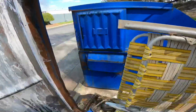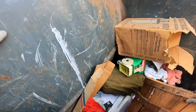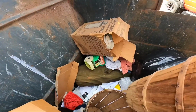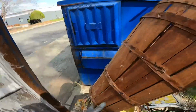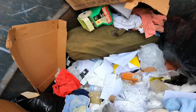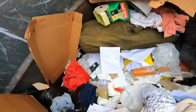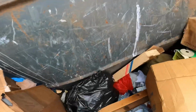Another metal spoon. Those are light enough that they're probably... Oh, what's in the duffel? That's cool. Yeah, these are in great shape. Those sell so easy. Those are nice tall ones too. Alright, before I go into the duffel bag, let's see, that's office trash.